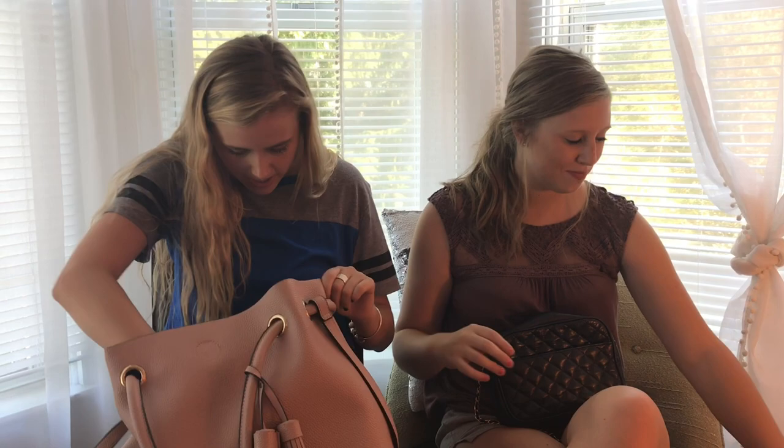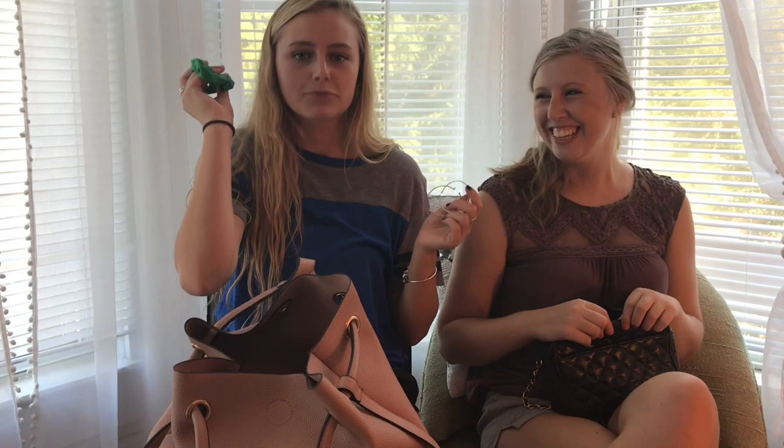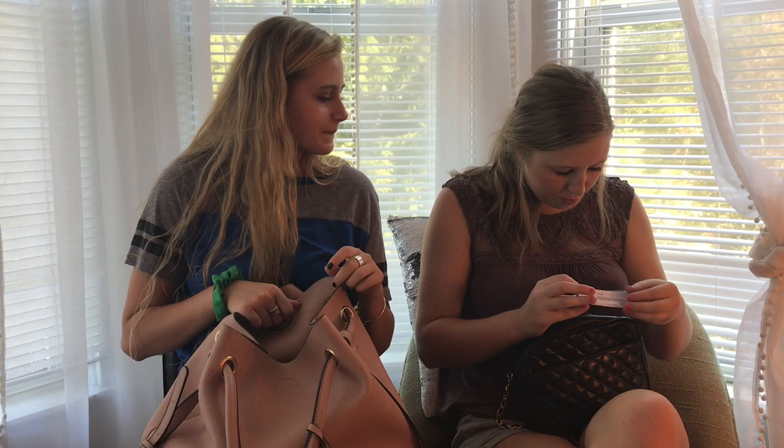Okay, let's see. Next I have some hoops. You know what they say, the bigger the hoop. And I got this scrunchie because scrunchie life rules. Okay, the next thing I have in here is a little direction thing for my portable charger.